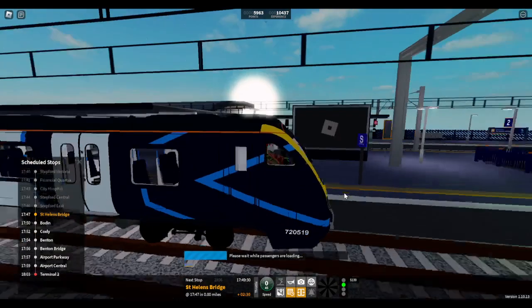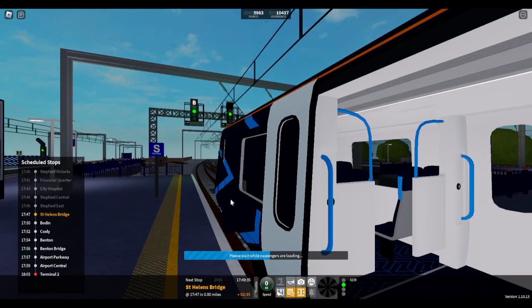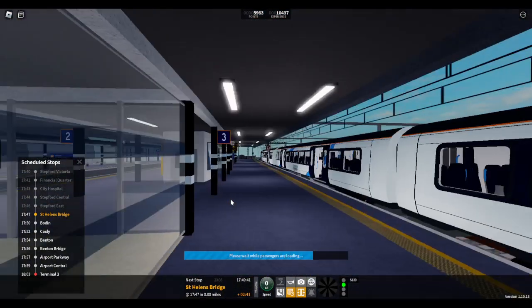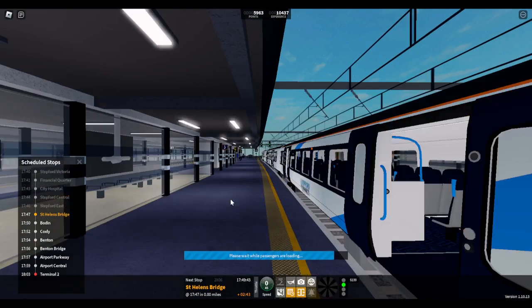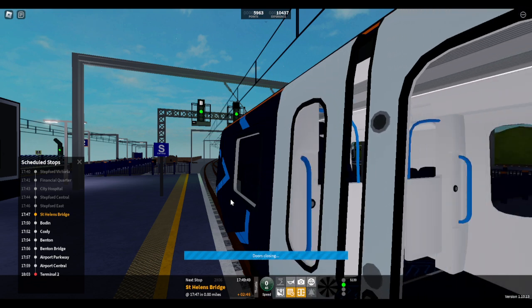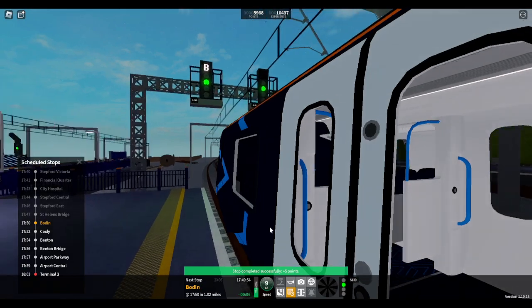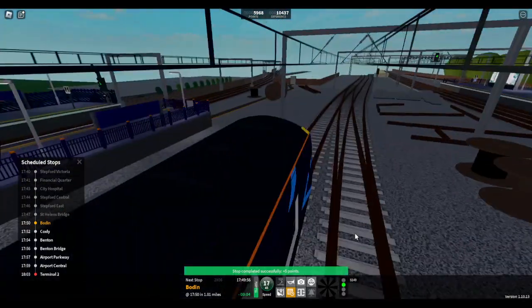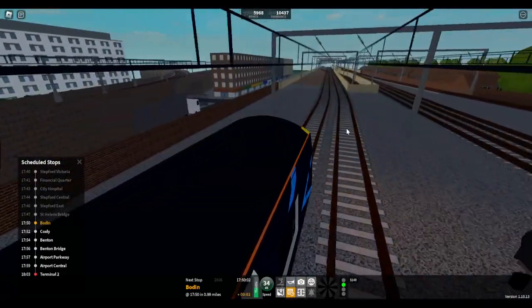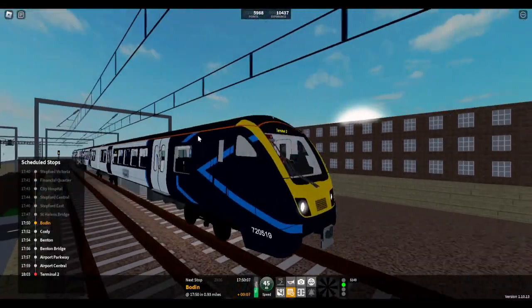This is St. Helens Bridge. This train is for Airport Terminal 2. The next station is Bowden. Welcome on board this Stepford Connect service to Airport Terminal 2. The next station is Bowden.